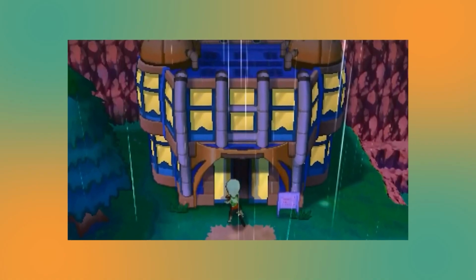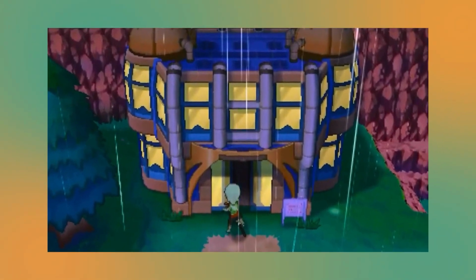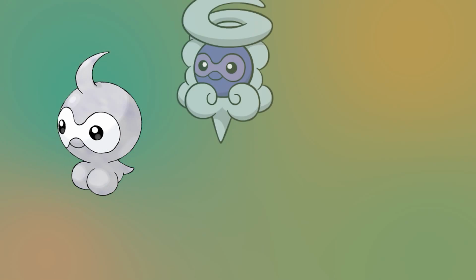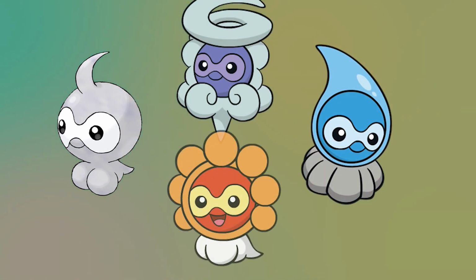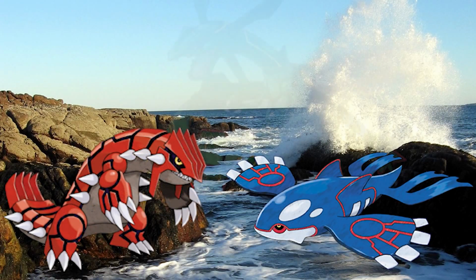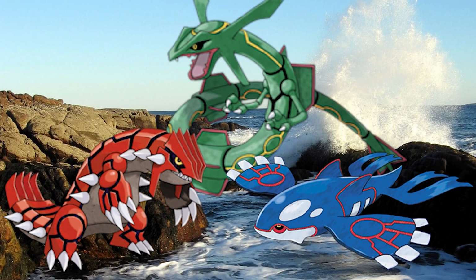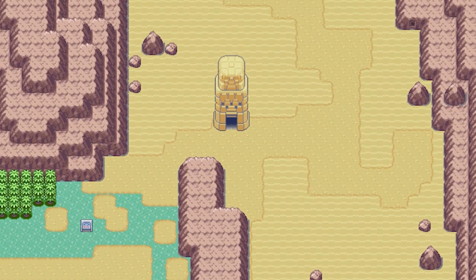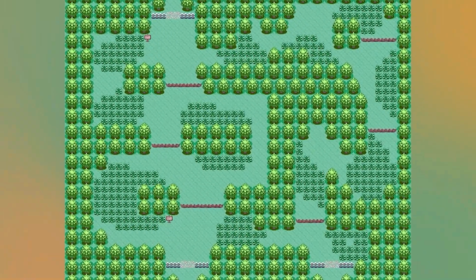One of the places you'll fight the evil teams is at a weather institute, and afterwards they'll give you the Pokemon Castform, which changes form based on the current weather. The three cover legendaries of this generation, Kyogre, Groudon, and Rayquaza, all have weather-based abilities in battle. In addition, Hoenn has a much wider range of climates than either the Kanto or Johto regions, featuring mountains and volcanoes, beaches, oceans, deserts, temperate forests, and rainforests.